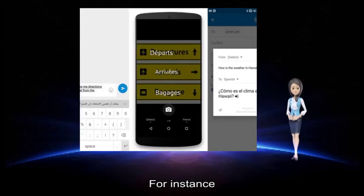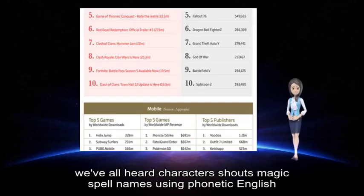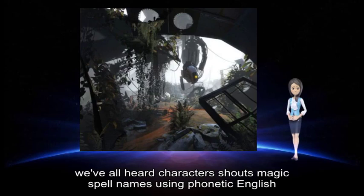For instance, we have all heard characters shout magic spell names using phonetic English.